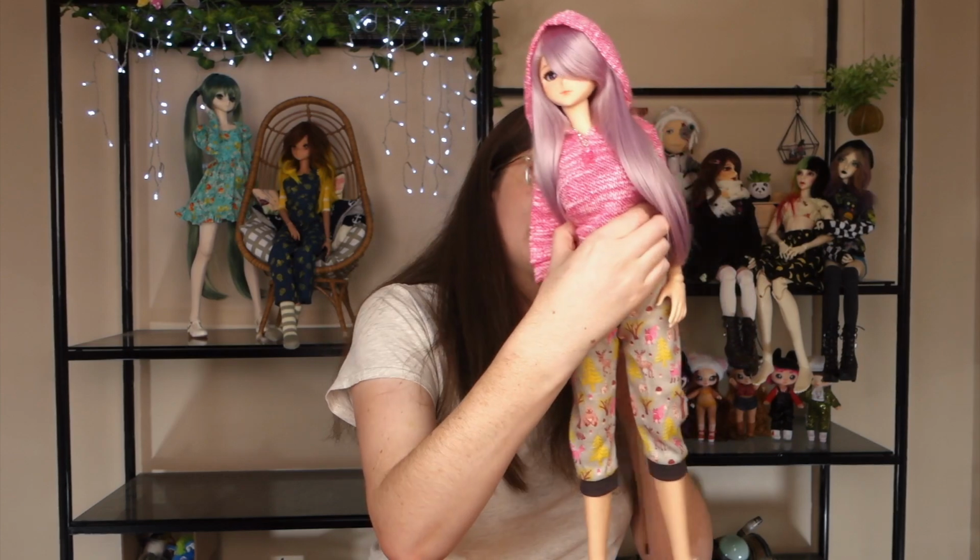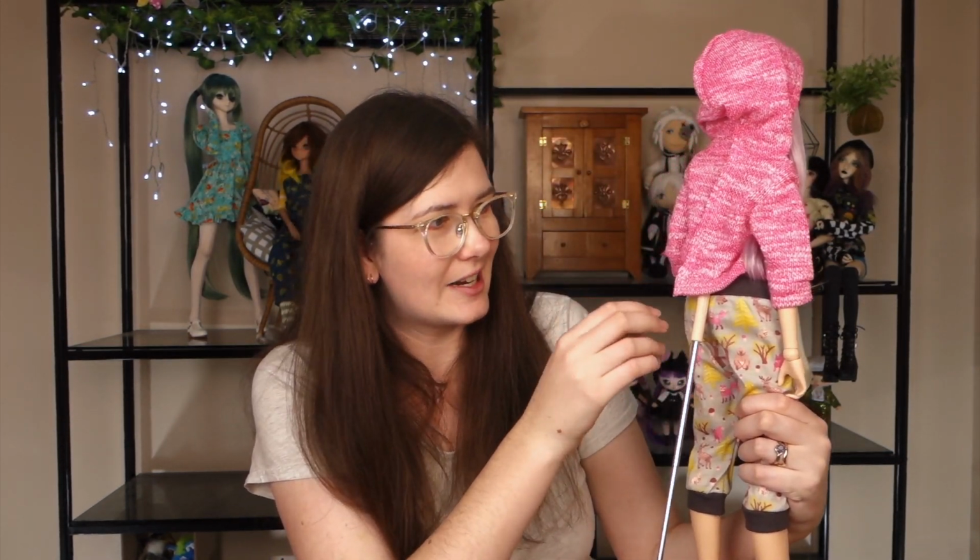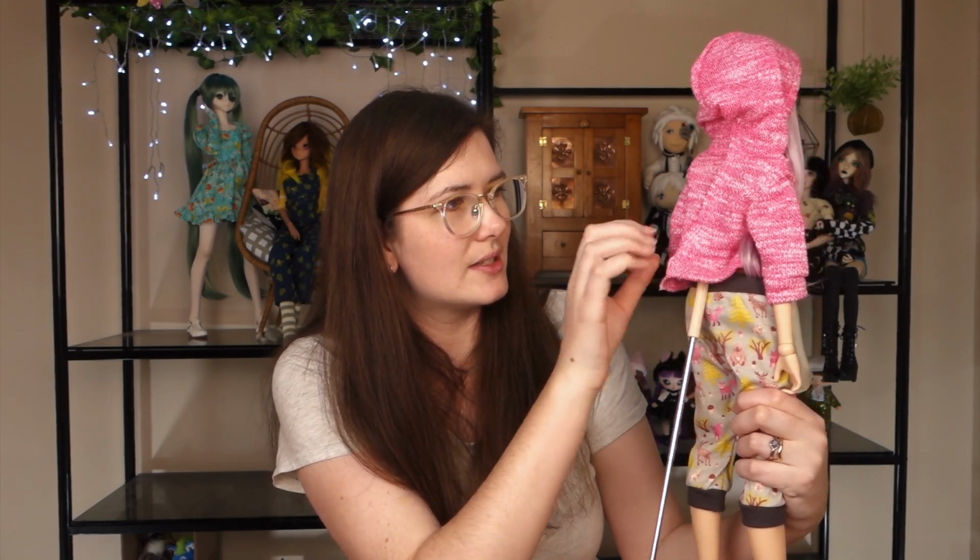I will say that from the back, it's not quite as flattering. I do have her stand-in, which is affecting this a little bit. There is Velcro at the back, which helps to put it on and off a doll, but in the case of Jelly here, it's not the most flattering.